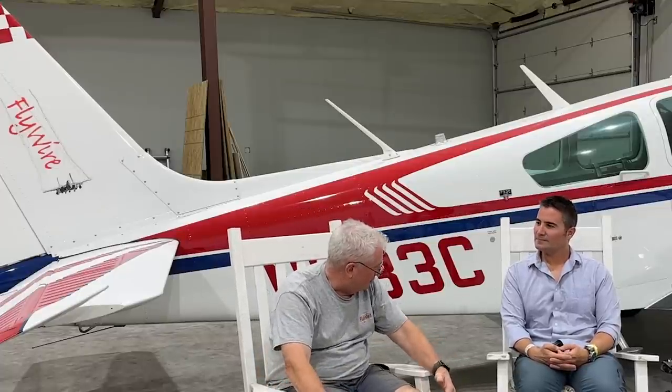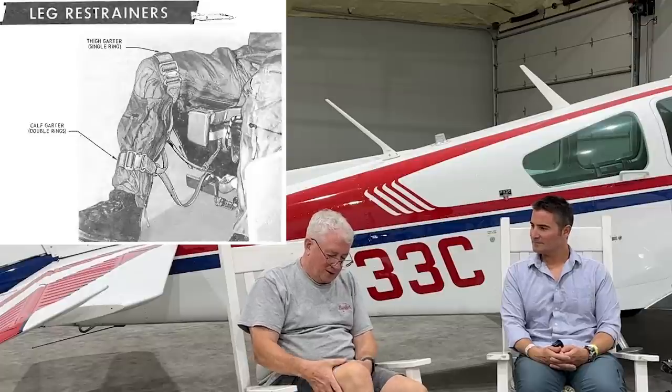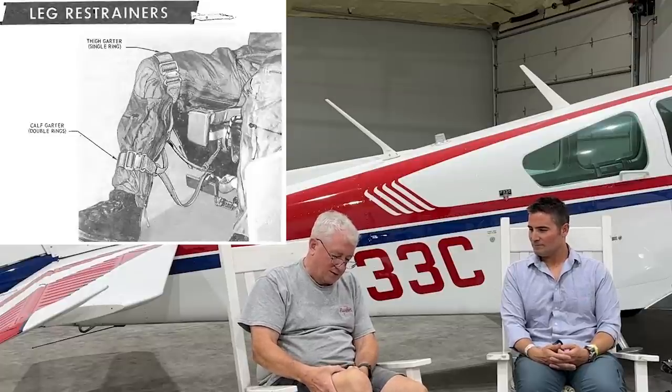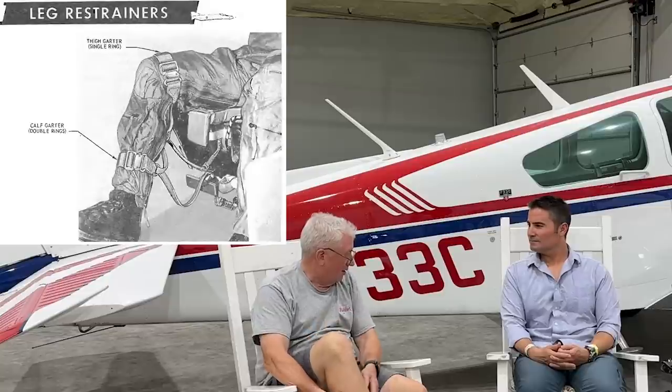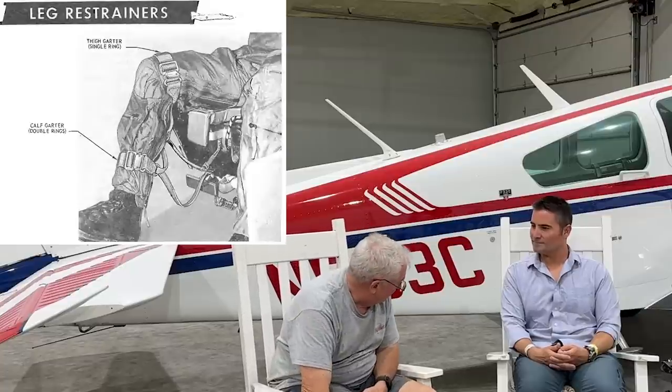Instead of having structure to drag your legs in, what we had was gaiters. We wore these, which are basically snaps that go around your knee and around your ankle, and it was a nylon rope that went to the floor. In that airplane, the ejection seat wasn't leaned back very much. So if you didn't have those gaiters to pull your legs in, you'd lose your knees, because the dash would just cut right off.